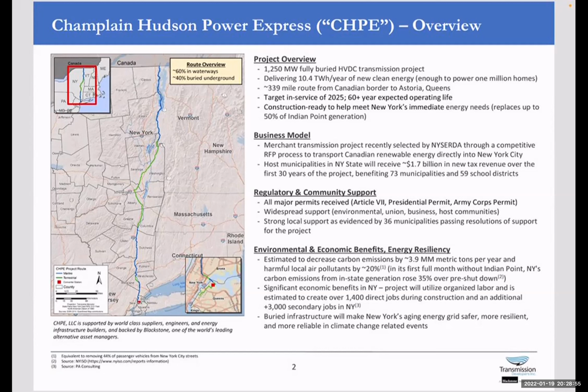We're what's called a merchant transmission project, so we actually have to go out and find customers for our line. We did that. We went out and had what's called an open solicitation. Many different producers participated in that process, and Hydro-Quebec was the winner. Hydro-Quebec then bid into what's called the NYSERDA Tier 4 REC program, and I have a slide on that to give you a little more information. And they were successful. They won that RFP.